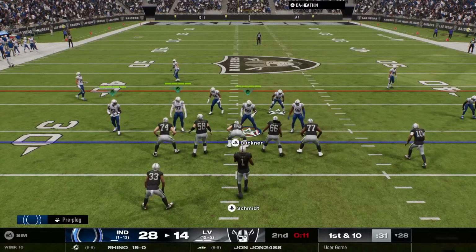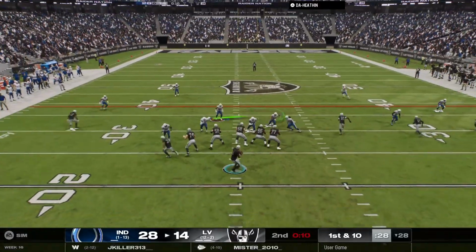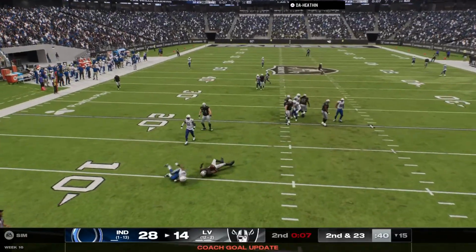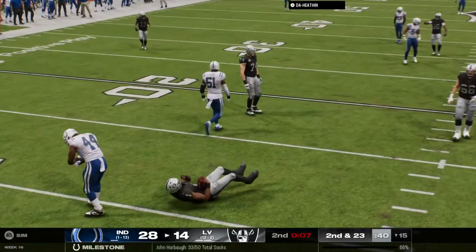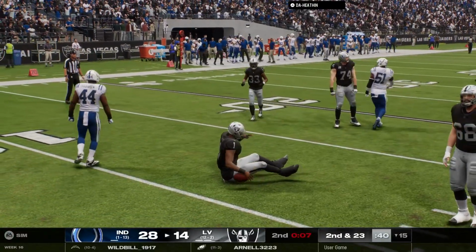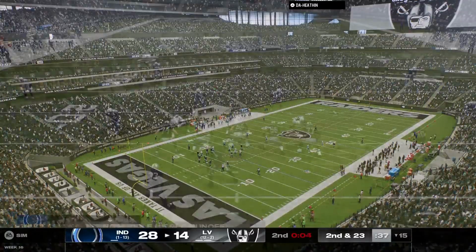First and 10, but only time left for maybe a couple of plays here. Looking to throw here and shake off that previous INT. Pocket isn't holding up. They're able to drop it. And the big play drives them backwards. Second down coming up. A big loss on the play brings up second down.